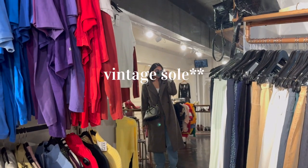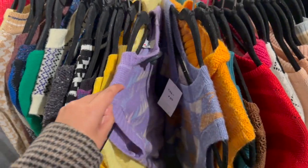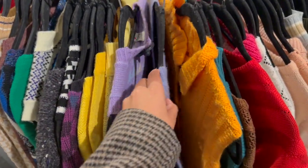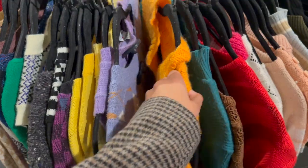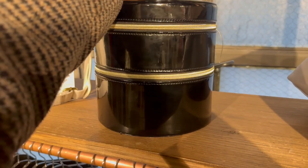Then headed into Retro Star, which is a thrift store here in Melbourne. It's in the city center, very close to Brunetti's. Did not end up buying anything. I do come here often, and if I'm being completely honest, the prices are just not it.